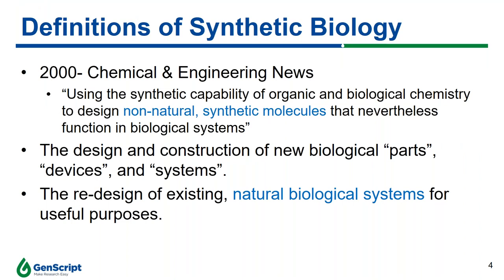So synthetic biology can be defined in many ways. When I looked for the information, I came across an article published in Chemical and Engineering News in the year 2000. Synthetic biology can be defined as the use of the synthetic capability of organic and biological chemistry to design non-natural synthetic molecules that have a function in biological systems. As time goes on, the definition of synthetic biology has broadened, which is shown here: the design and construction of new biological parts, devices, and systems. Those words, parts, devices, and systems, really come from engineering. One of the ways we also think synthetic biology can be used is to redesign an existing natural biological system for a useful purpose, that is, for a specific application.